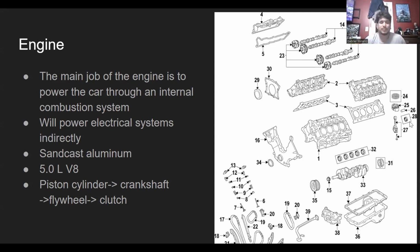The energy flows from the piston cylinder, and those pistons will fire and hit the crankshaft, which is then converted into rotational kinetic energy through the flywheel and eventually makes its way through the transmission. Next slide.